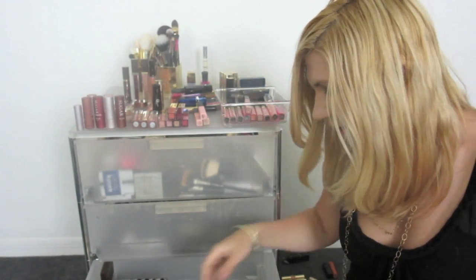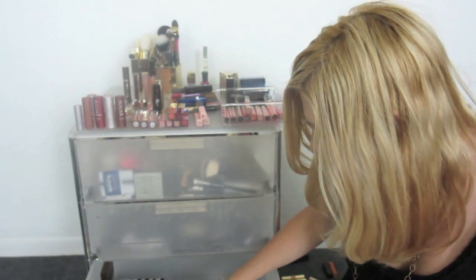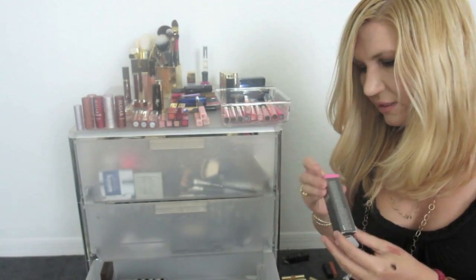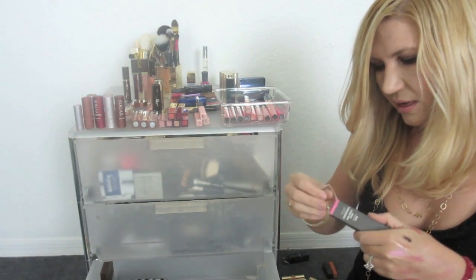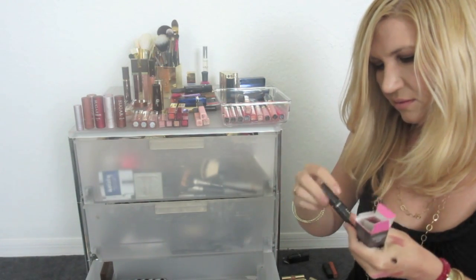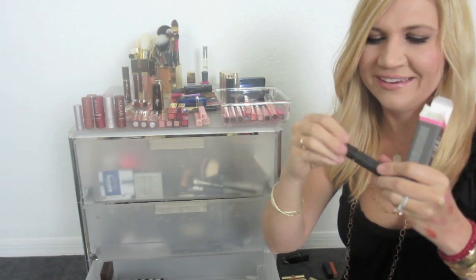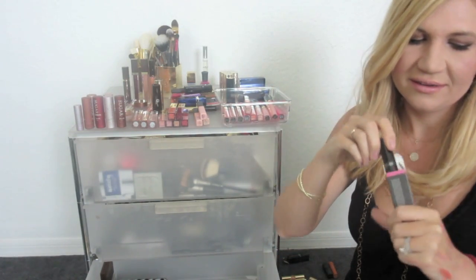I can't really give you guys an honest opinion of some of these because I just don't know. What's this thing? Another Bare Minerals kind of lip product. It looks stupid. It doesn't make me happy. Let's put that aside.